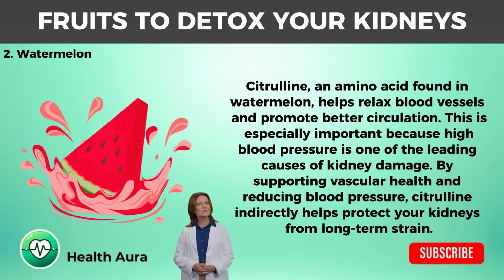Citrulline, an amino acid found in watermelon, helps relax blood vessels and promote better circulation. This is especially important because high blood pressure is one of the leading causes of kidney damage. By supporting vascular health and reducing blood pressure, citrulline indirectly helps protect your kidneys from long-term strain.